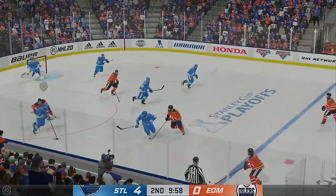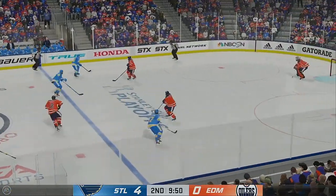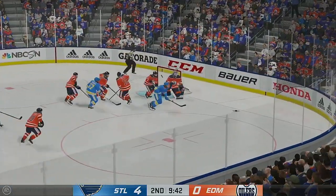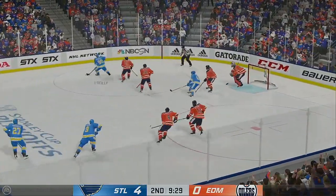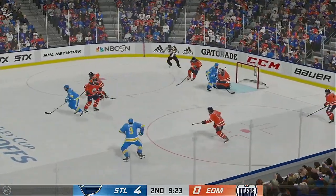St. Louis takes possession along the wall. Over the line they come. Here they are on the attack. To his teammate. Turns it away. This is a quality chance that the goaltender turns aside. Right from the slot. St. Louis takes possession of the puck. And not much on that one.